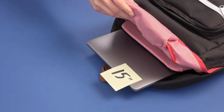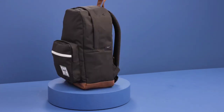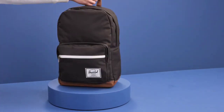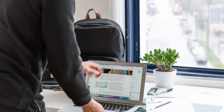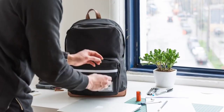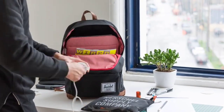And its front pocket includes built-in organizers so you can keep all your school supplies in order. It even has a waterproof zipper to help protect all your belongings. And with a wide variety of styles, you can find a design that fits your personality. Buy this bag for its stylish looks, reasonable price, fleece lining protection and waterproof zippers.